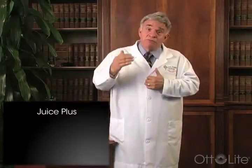But if we ate a fresh cup of spinach, which had 2.4 milligrams of lutein in it, blood serum levels went up almost 44%. Even though it was a smaller amount of lutein, it was more bioavailable to the body because the micronutrients were present. Very important. There are supplements out there, such as Juice Plus, which is basically a whole food supplement.